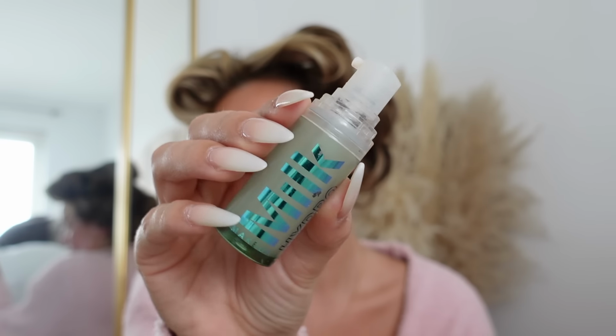I am using the Milk Hydro Grip Primer. Now, I feel like this has been a game changer to my makeup recently.